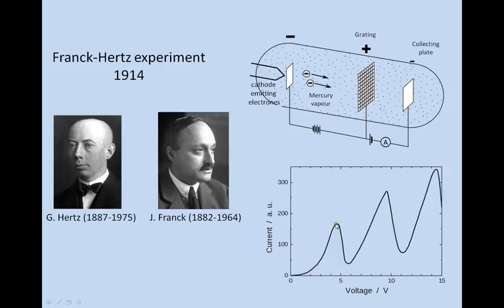But at about 4 volts, the first bump appears. Between 4 and 5 volts, the output energy of the electrons suddenly decreases. This signals an inelastic scattering, and that most of the energy the electrons had initially must have been suddenly absorbed by the mercury atoms. But this does not happen before a certain kinetic energy threshold of the electrons hitting the mercury atoms. Almost all the kinetic energy, about 5 to 6 volts, is lost and goes into the excitation of atoms.